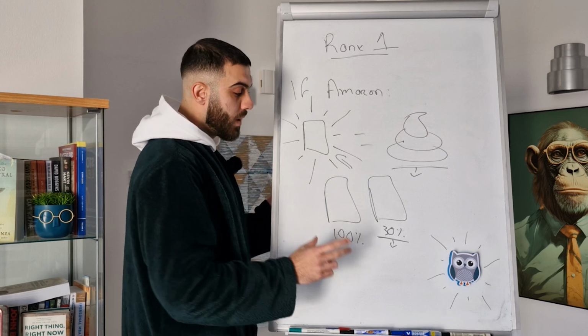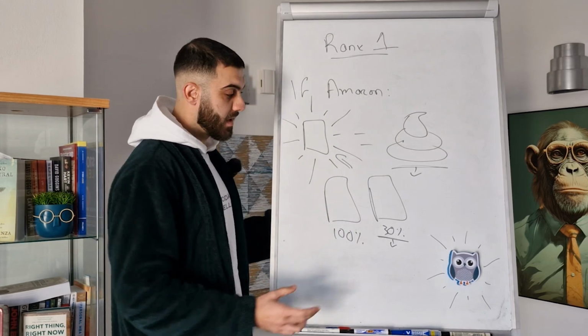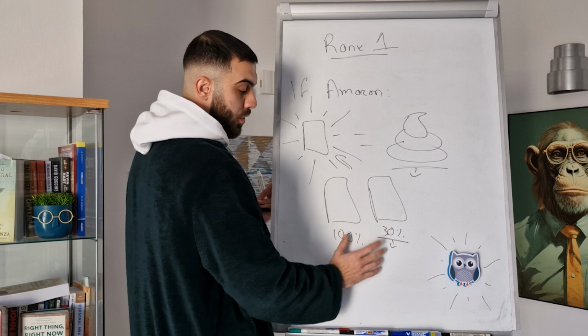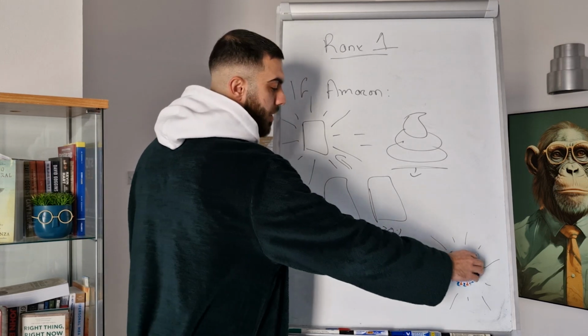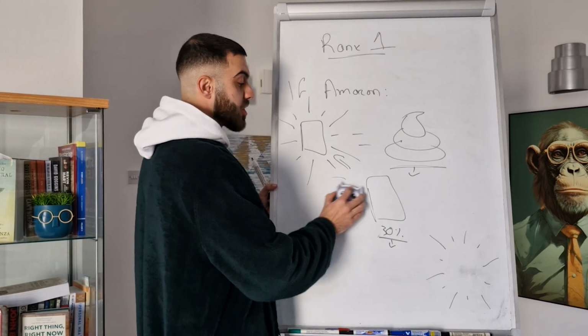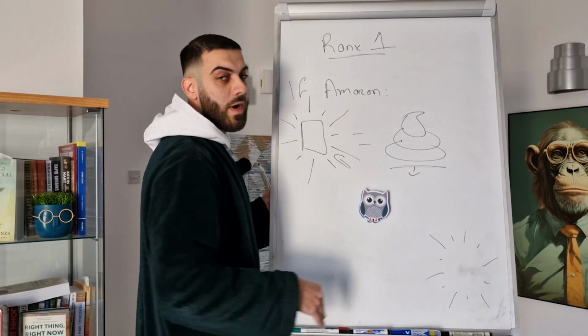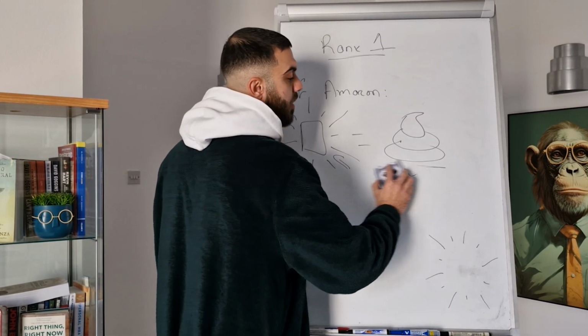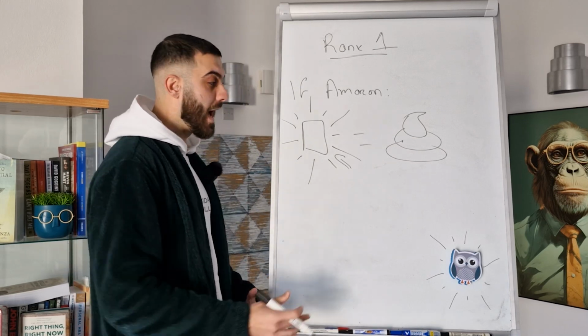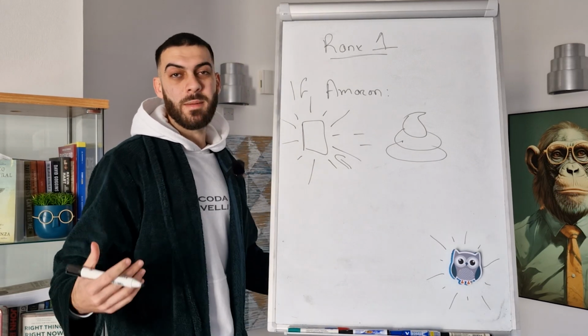But anyway, as Amazon, I'm guessing we want to put the bad books on page 2, correct? And we want to put the good books on page 1, because they're the ones most likely to give us the most money, because they're most likely to make the most sales. I hope that makes sense. Now, Amazon has never revealed exactly how the algorithm works, but we can make some assumptions that are logical enough to understand how it works, because at the end of the day, Amazon just wants to make money.